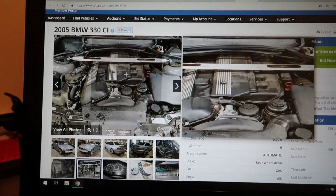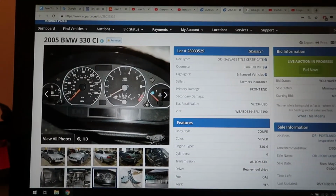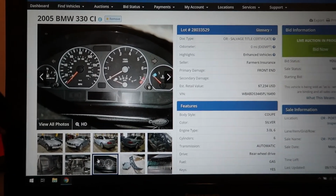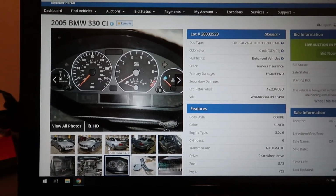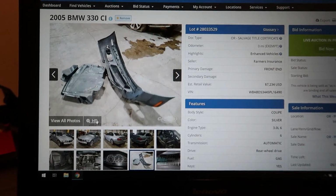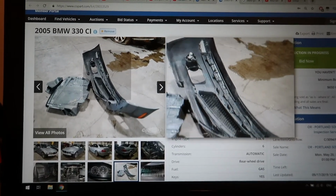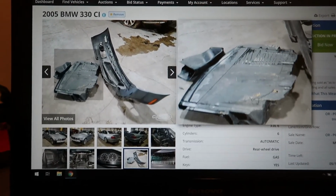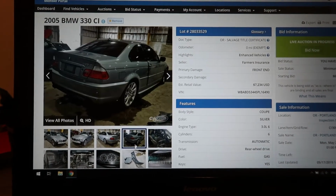But yeah, other than that, I don't really know what the mileage is on the car, so it's going to be a kind of gamble, in addition to it being a gamble already, since I'm bidding on the car sight unseen and on a car that doesn't drive or doesn't start. And here's the front bumper. Looks like it's pretty crashed on the bottom and in the front, as well as this belly pan. And that's pretty much it.